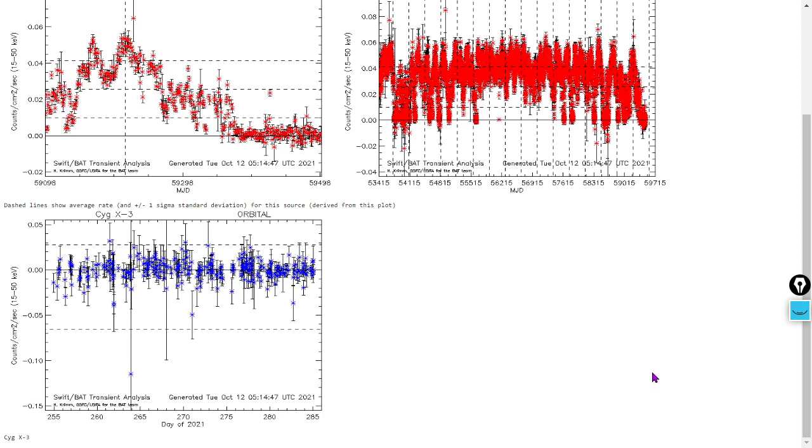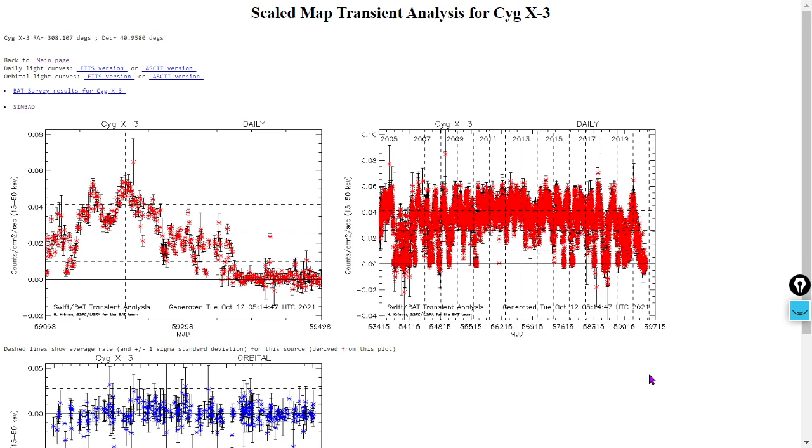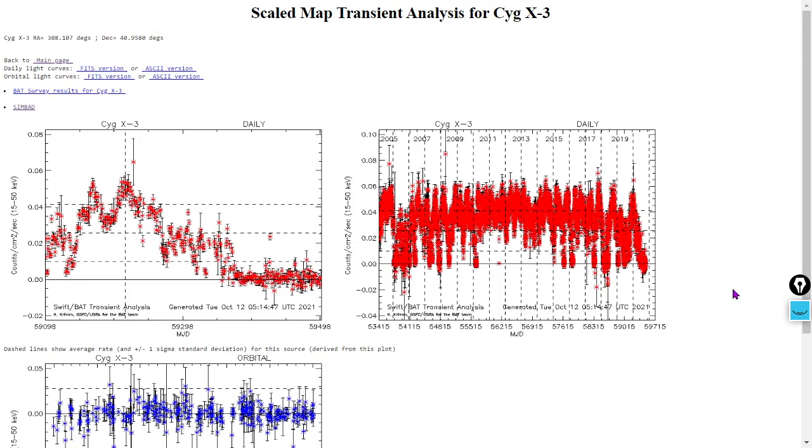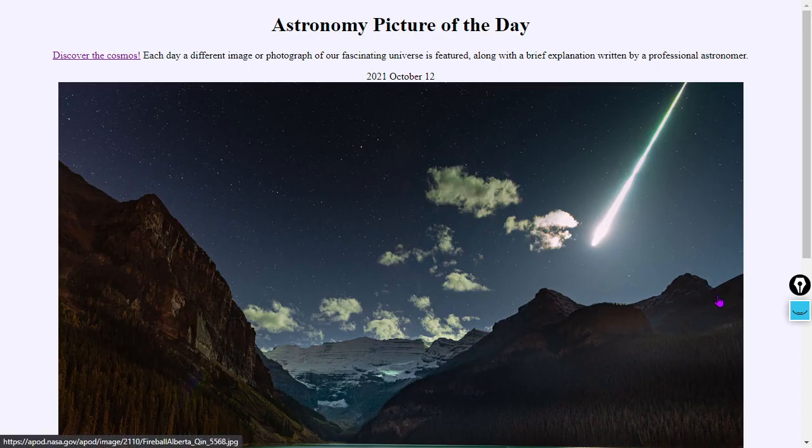By the way, you're partially inside of this star's stellar sphere, Cygnus X-3. If you don't know about it, go to our forum, smAsho.com/forum. The Cosmology Forum has an entire thread just about Deneb, the tail of the swan.